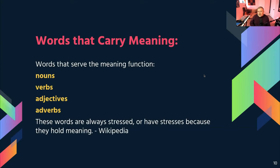Words that carry the most meaning in the language, and serve the function of delivering a message, are nouns, verbs, adjectives, and adverbs. These types of words are almost always stressed or have stresses in them because they hold the meaning of what you are saying. So that's something to keep in mind as we're doing these exercises today. Is it a noun? Is it a verb? Is it an adjective? Adverbs? What does that look like?